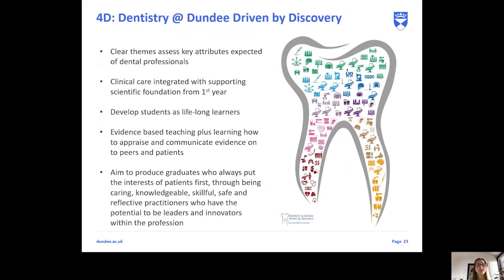I've spoken a little bit already about the 4D curriculum, the new curriculum within the dental school. Essentially, we want to make sure that our students develop as lifelong learners. You don't begin dental school in year 1, leave at the end of year 3 and stop. We want to develop you as someone who is inquisitive, someone who wants to look for evidence around things that are new, and wants to continue with professional development. And that is what the GDC requires of us as professionals in dentistry. So we want to start you from year 1, and that's the ethos of the 4D curriculum.